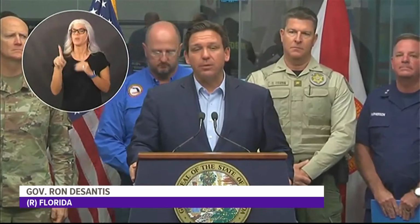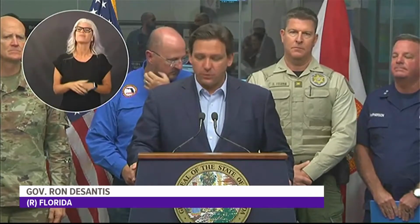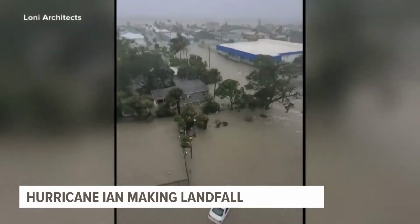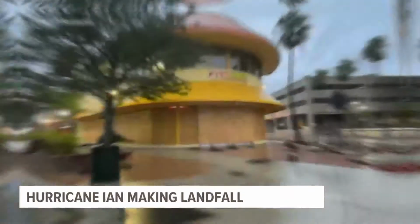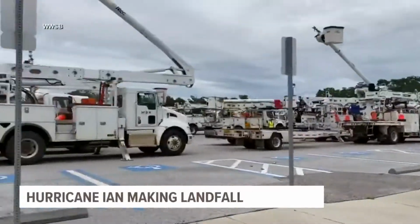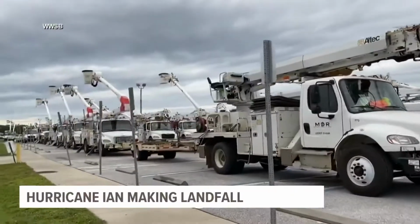155-mile-an-hour winds are incredibly dangerous. There will be debris in the air and flooding powerful enough to move cars around. If you're in those southwest Florida counties, you need to be sheltering in place. As Ian creeps along, more than 2.5 million Floridians are under evacuation orders. 30,000 workers are on standby to restore electricity after the storm.